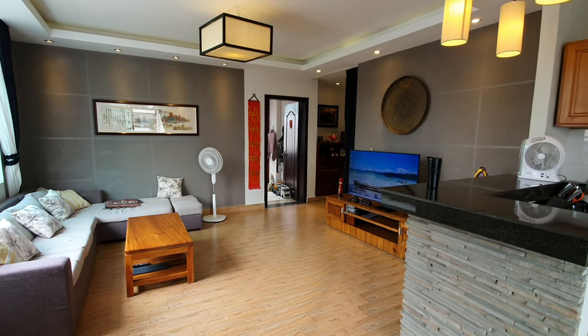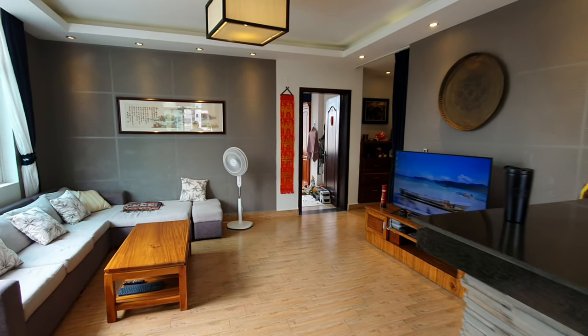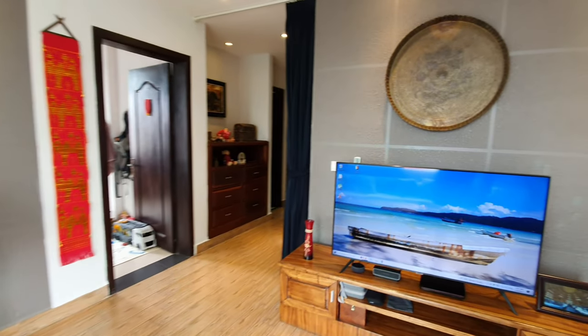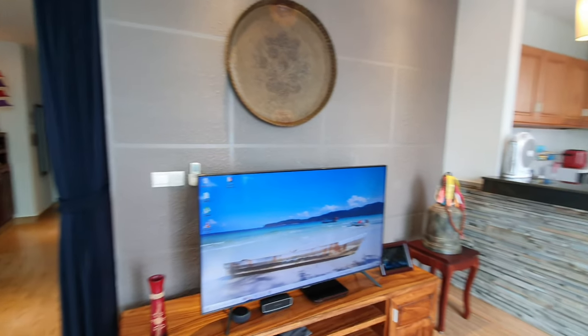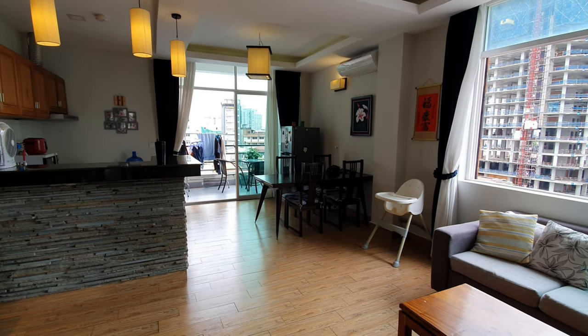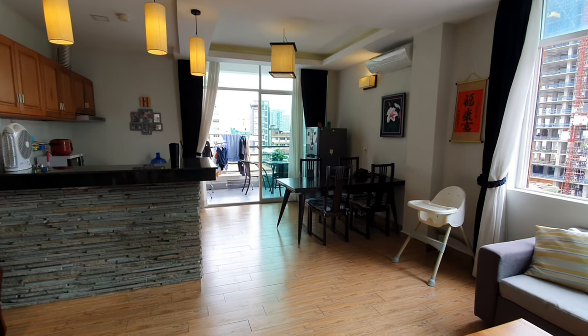Now it's 3 days later and everything is set up in the apartment. Everything is complete, everything's ready, and now it feels like home. So let me show you what it looks like now that it's all done. And here it is, our apartment with everything set up. This is the living room and it's really big. As you can see, in fact, the whole apartment is big. There's 130 square meters or about 1400 square feet of space.